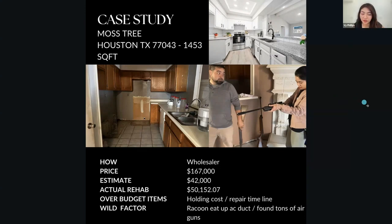And how much did you sell this for? We sold it for 267. Our price range is pretty steady, about 260, ARV 260 to 280, under 300.